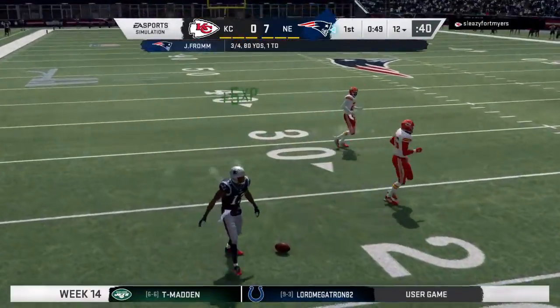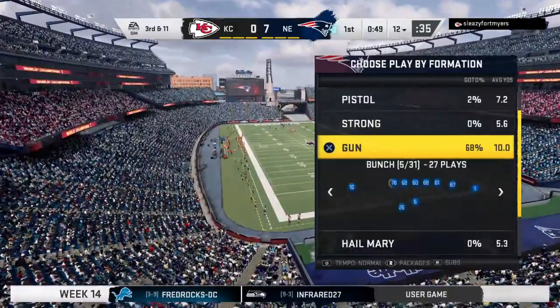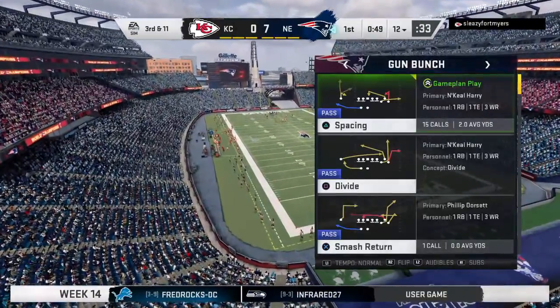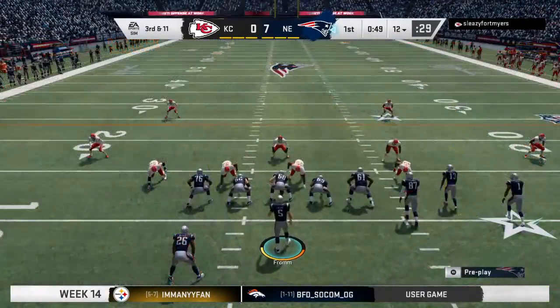And his throw here's incomplete. It was the veteran Prince Amukamara that time who had the play covered from the start. Let's give some credit to the defensive guys on that play. Able to bat that one away. Sure looked like they were trying to hit the corner route.